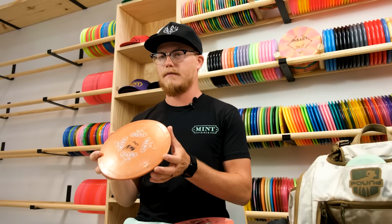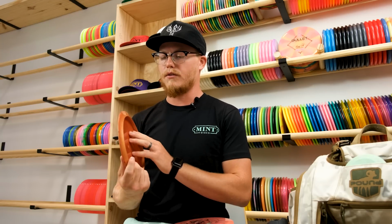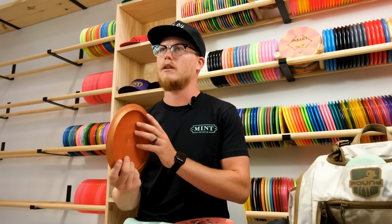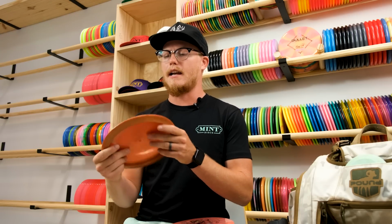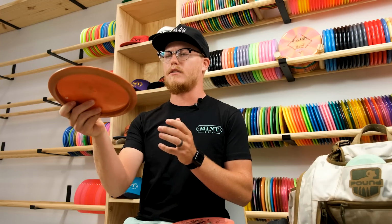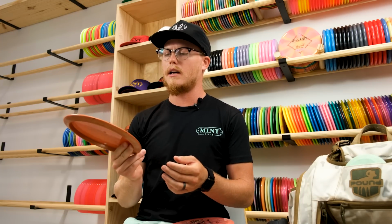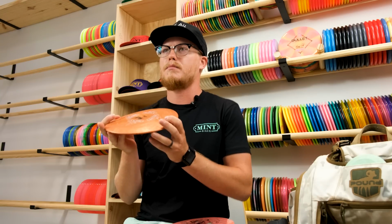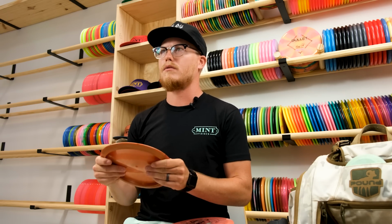It's just super consistent. I really throw it for shots from 330 to 410. 410 is about my range with this, and at that I kind of have to throw a little bit of flex on it just to get it to go that distance. I don't really forehand it a whole lot, but for the backhand overstable shots, it's perfect. It's just my go-to for that overstable fairway approach.